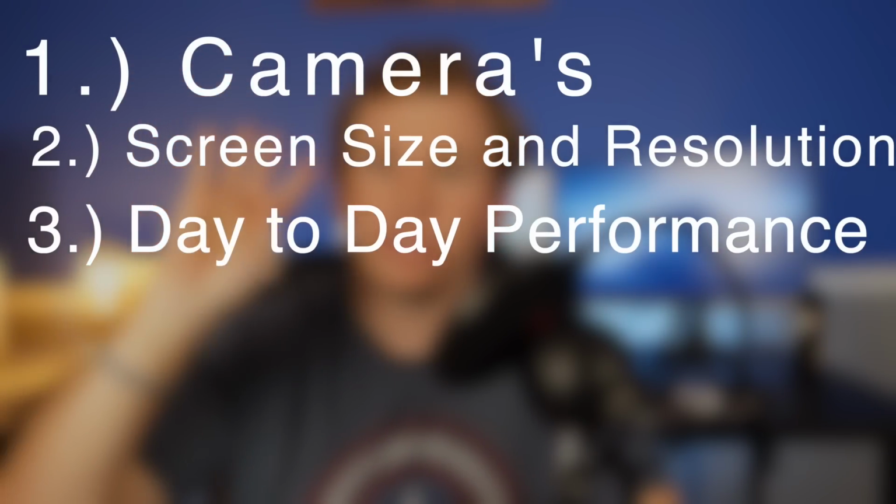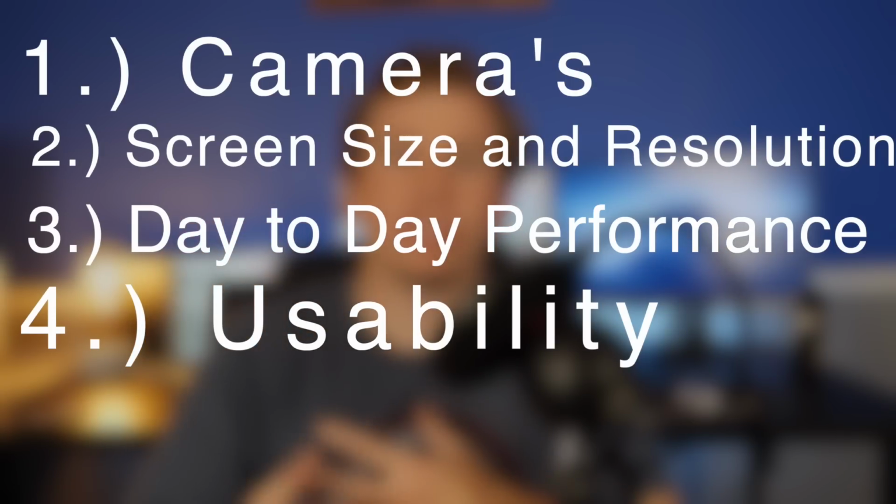I do have an iPhone 8 Plus that I switched from. So let's go over some of the most important things and I'll just list them off here. We're going to talk about the camera, the screen, the actual day-to-day performance, the usability, and finally just my final thoughts. Should you buy one and what is a good price? So let's start with the camera.